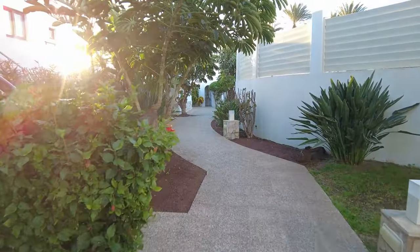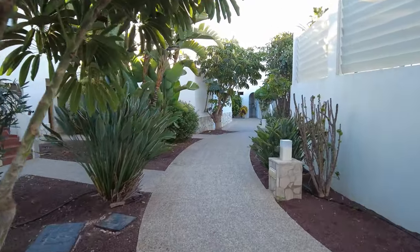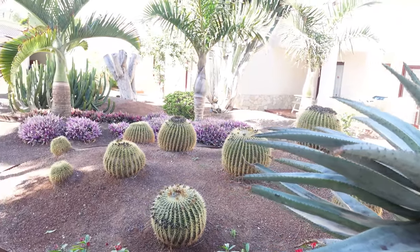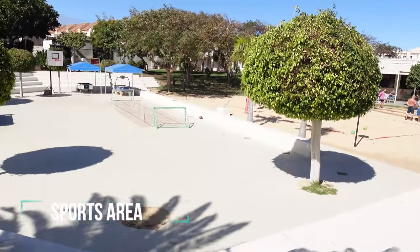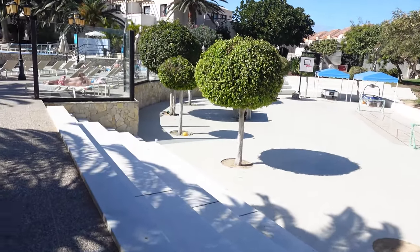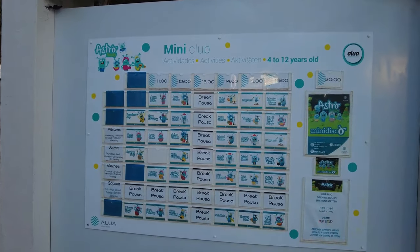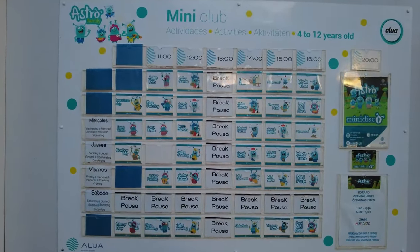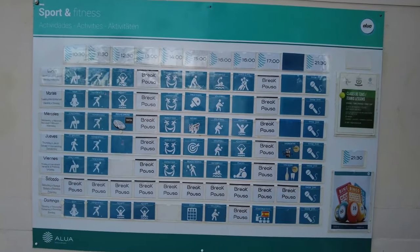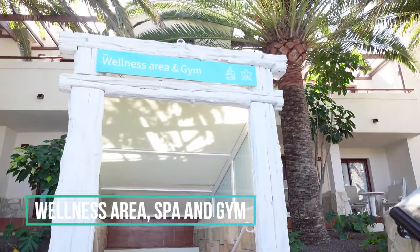One of the things that really stood out for Paul and I about this hotel was how beautifully the grounds are maintained. There are plenty of cactus, beautiful plants and shrubbery everywhere you go. Another standout thing about this hotel is that there's plenty of activities on offer. There's sports areas, tennis courts, children's activities, as well as adults' activities. There's also a gym and spa. Paul had a massage on one occasion and really enjoyed it. There's plenty of things for you to do if you're staying here.